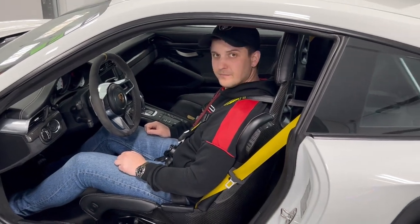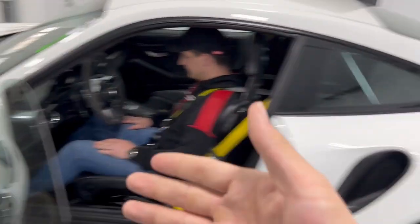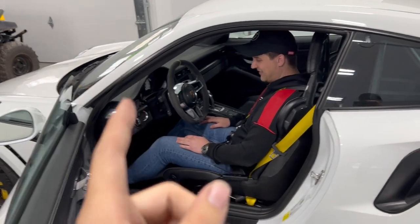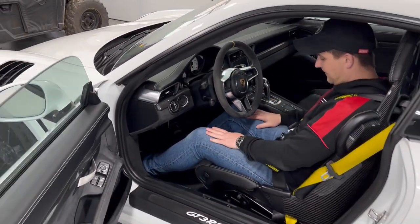Right, because you're basically strapped straight to the car. Yeah. So now you feel everything, and of course this is a beautiful, beautiful car. And he drives it. He drives this a lot. He beats the hell out of this thing. And yeah, I love it.